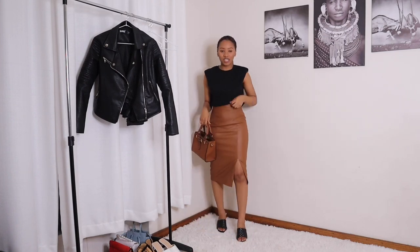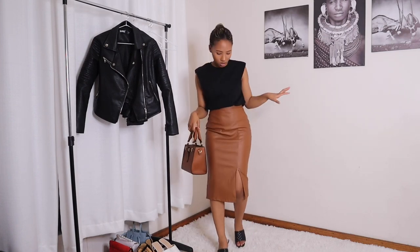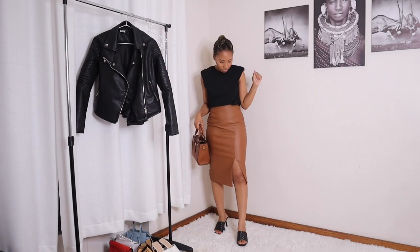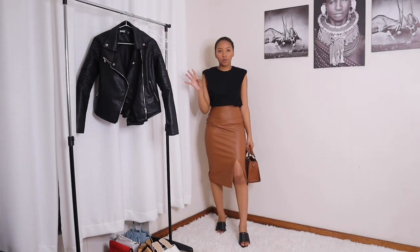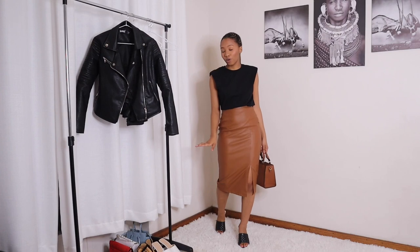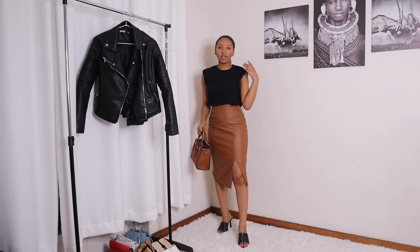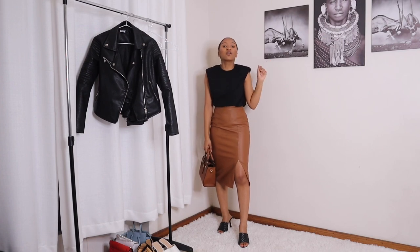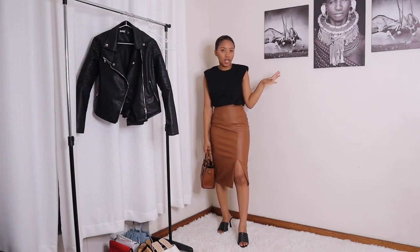So I just decided to pair it with a leather skirt. You know, we love leather. Very elegant and very classy. It's very formal, guys. So if you have a nine to five, this is a very good outfit. Some people might see the top and think it's a school uniform, but you can wear this top with literally anything.